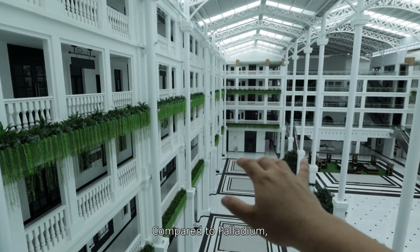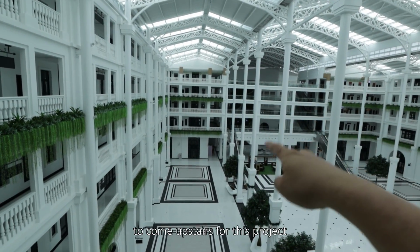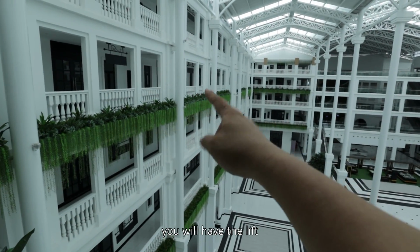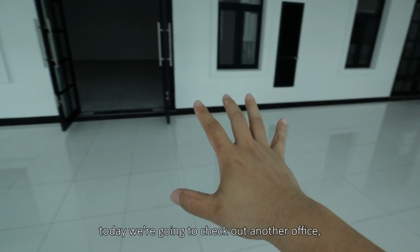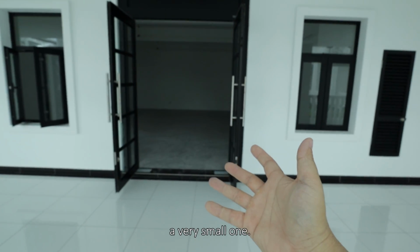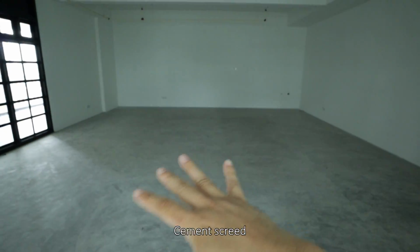Compared to Palladium, there are way more alternatives to come upstairs for this project. So you have the escalators, you will have the lift. And coming up from the lift lobbies, today we're going to check out another office, a very small one. This is 710 square feet. And that's it, main street.